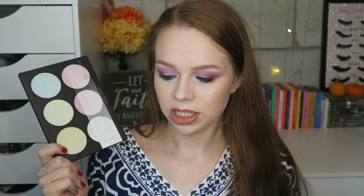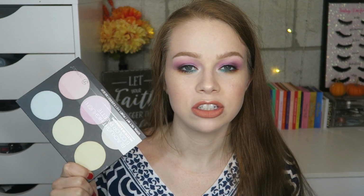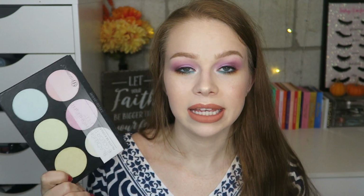So for me, I really do enjoy this one. I would personally recommend it if you're looking for a bunch of different colors and you like a super intense highlighter. But there is another option from BH Cosmetics. This is their new Duolight highlighting palette. I say new loosely. I think it's a few months old now, but I feel like I never hear anyone talking about this one, and I think it's so beautiful.